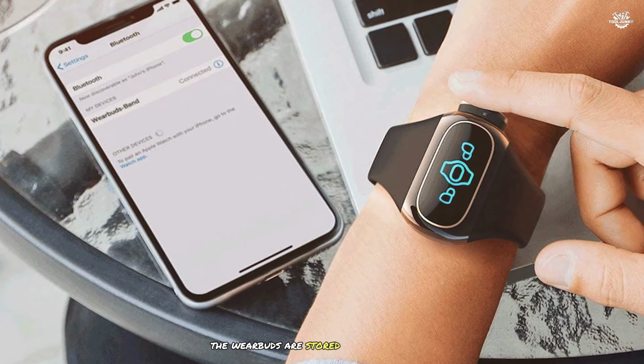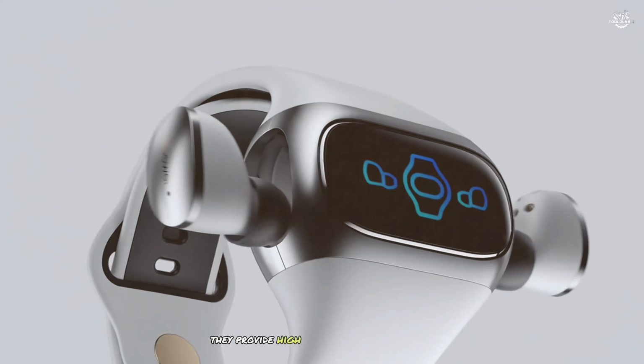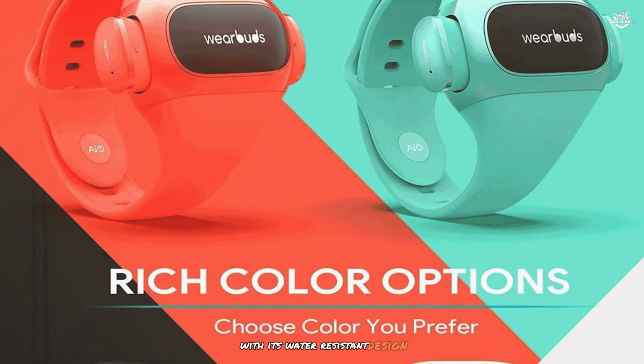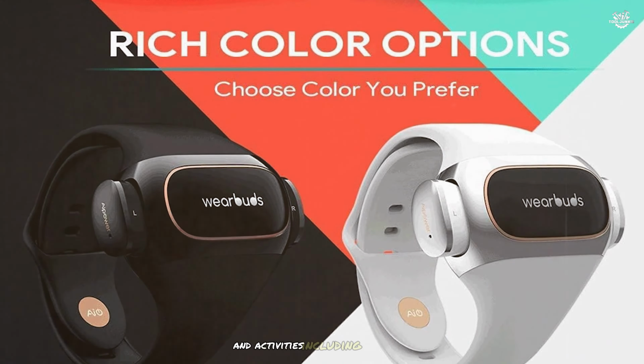The Wearbuds are stored within the watch, offering a convenient way to carry your earbuds. They provide high-quality sound for music and calls, making them perfect for workouts and daily use. With its water-resistant design, the Aipower smartwatch is suitable for various sports and activities, including swimming.